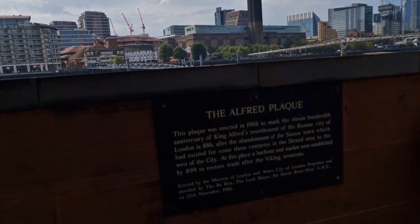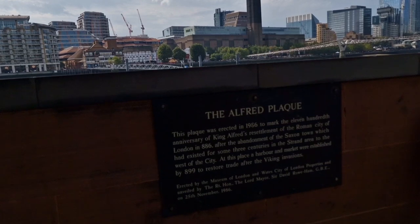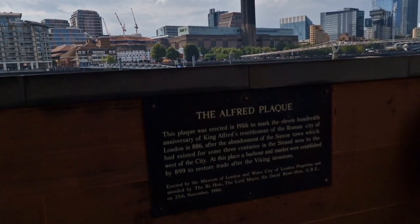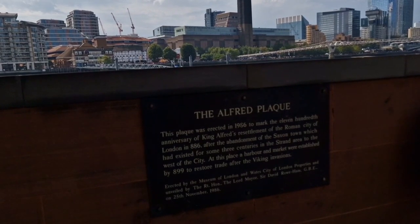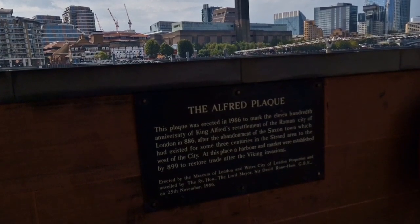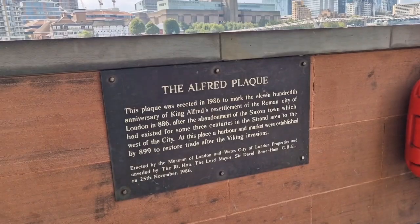At this place, a harbour and market were established in 899 to restore trade after the Viking invasions. Erected by the Museum of London and Waite's City of London properties, unveiled by the Right Honourable Lord Mayor Sir David Rowe Ham, GBE, on the 25th of November 1986.